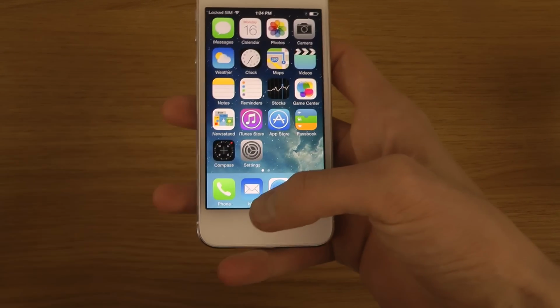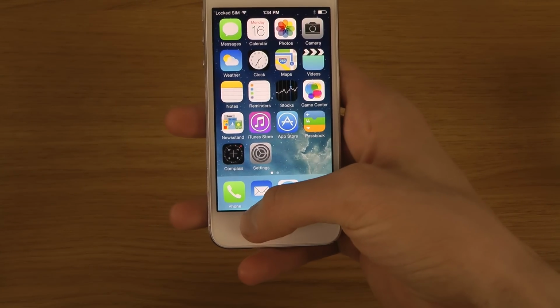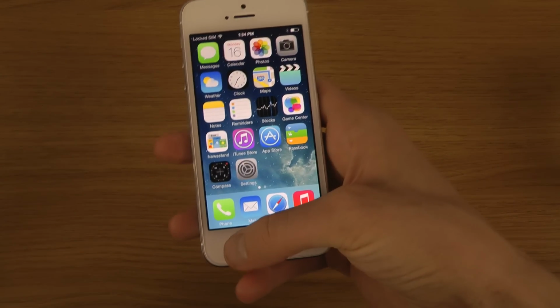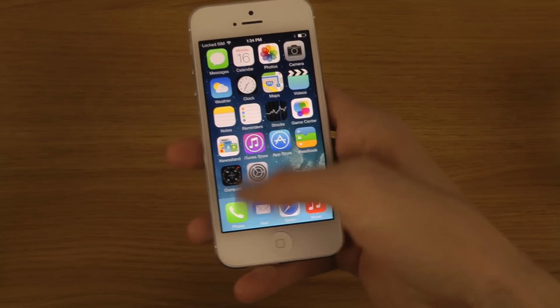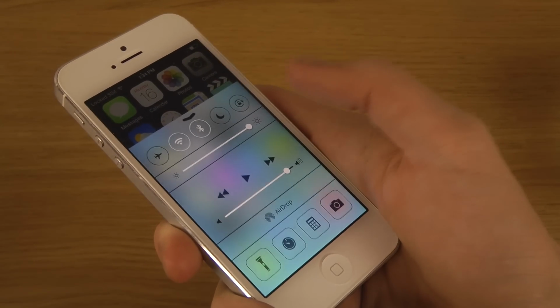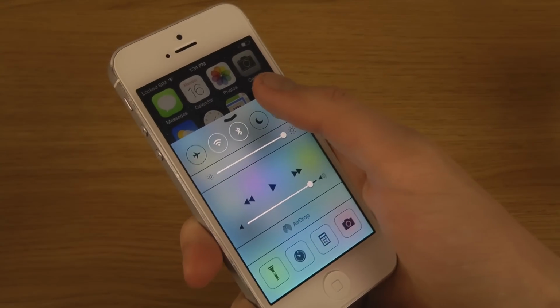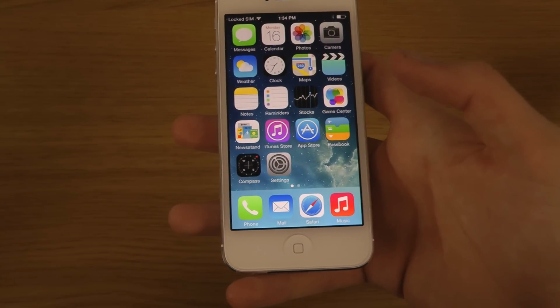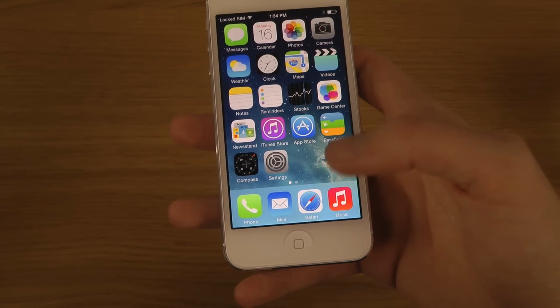And then we do have this thing here. When you pull up Control Center, you can see that little bump. That is also one new feature here. It is something new that you can see.